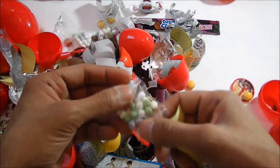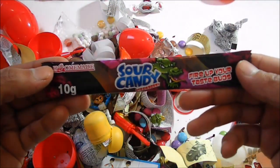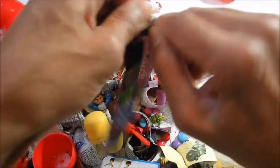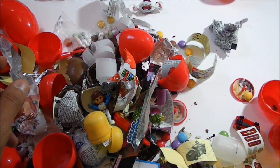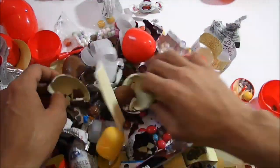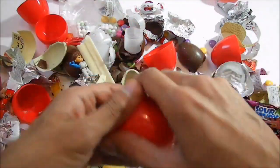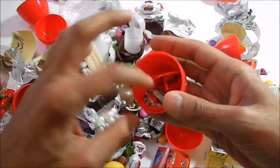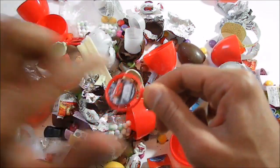Woo! Running, turning, turning, turning. I got some sour candy. Mmm. Let's give it a try. Mmm. So yummy, so yummy. No more eggs? Open all the eggs.